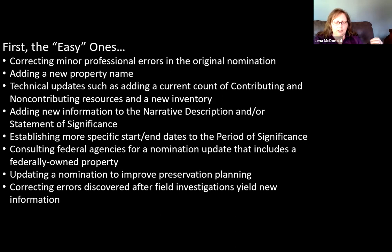And then we consult with federal agencies when nominations are updated, and we consult with local governments and property owners who want to improve their preservation planning by having a more up-to-date nomination. And then sometimes there are field investigations that take place after a property is listed that demonstrate that what was stated in the original nomination is not entirely accurate. So next slide, please.